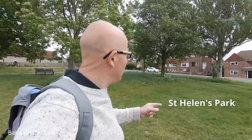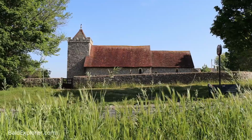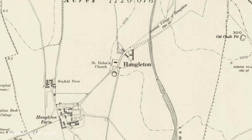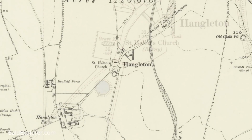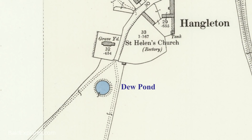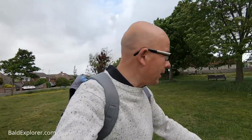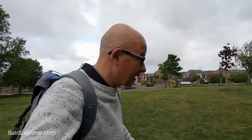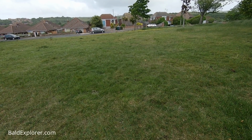Now, I'm standing on the green meadow, parkland, whatever you want to call it, just south of St. Helens Church, which is just up there, which featured in the video. And I'm at the north end. I want to start here because originally here, it was here 100 years ago, was a dew pond. It's clearly visible on the maps, and I'm standing in the middle of it now, and I know it's there because, and you won't really be able to see this on the camera, but on the ground you can just make out the outline of the perimeter of it, and you can basically just see it, but it is just there in front of me.